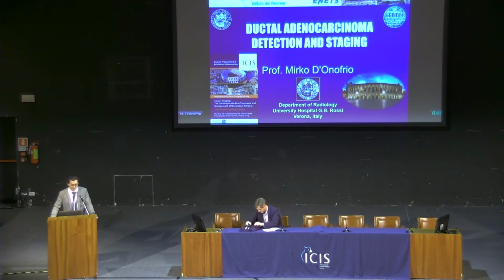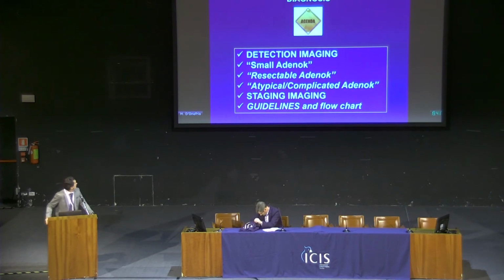Ductal adenocarcinoma, detection and staging. In my talk, I will speak about detection, speaking about imaging, obviously, and then I will introduce the entity of very small ductal adenocarcinoma. This is very important to improve the survival if we are able to detect this lesion, because not always, but if it's small, we can think that the lesion is resectable. So we will speak about the resectable ductal adenocarcinoma. Not always the two entities are together. Small does not mean the same as resectable.